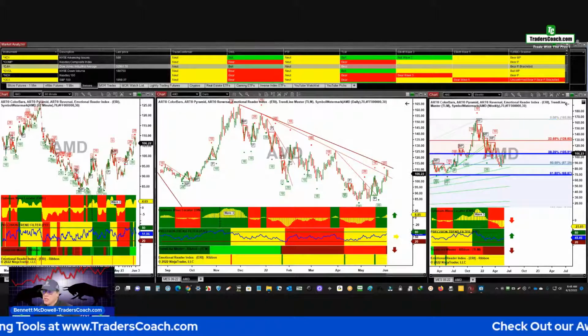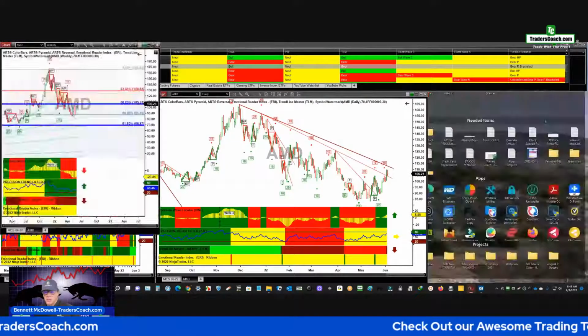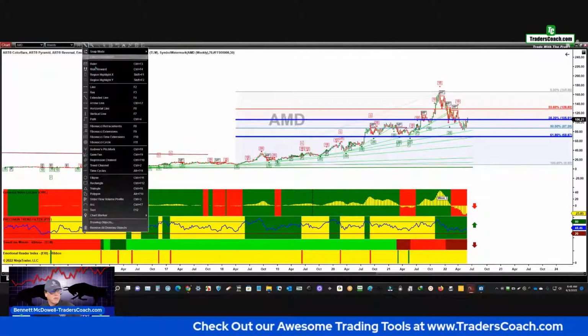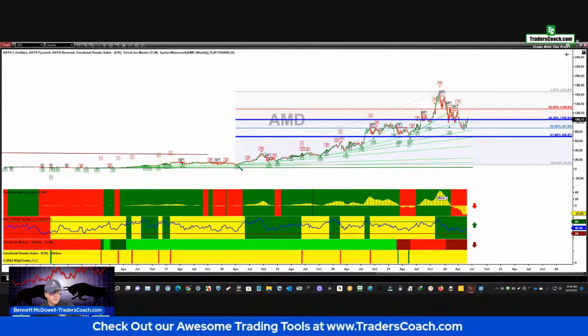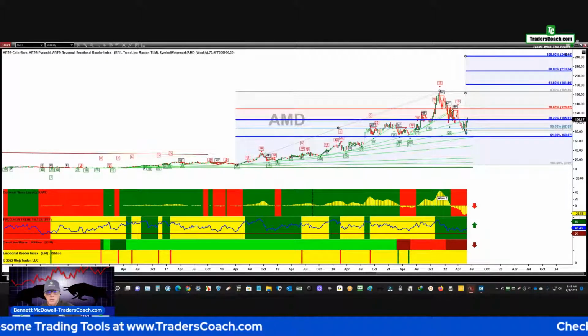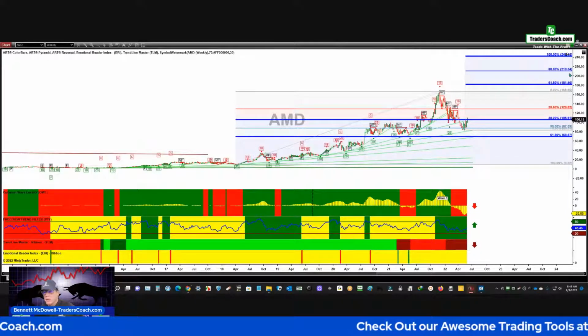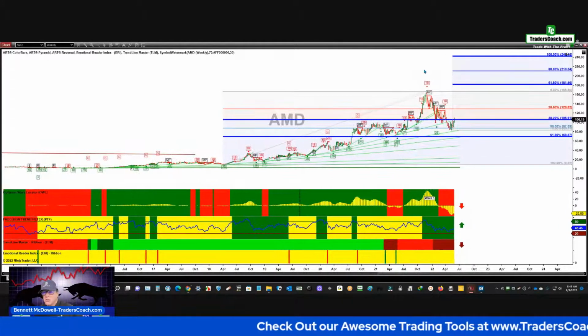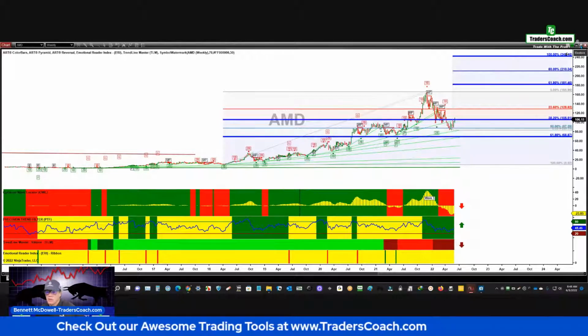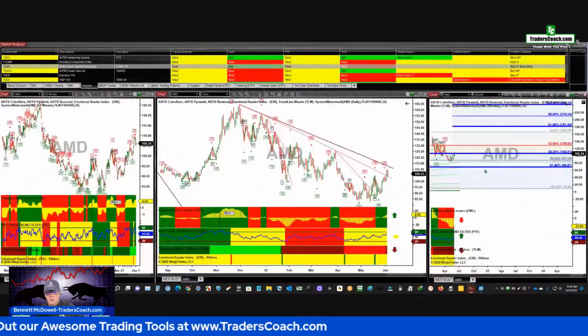Let's just do this as well. Since I'm here, let's draw fib extensions and see where that wave 5 is probably going to end. So here, and here, we're looking at a target just a little bit above the PTF target. So about 181 to 242. Okay. Right around in that target range. And you're going to be in this one for a while. So this is kind of a longer term trade.